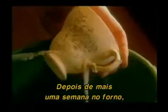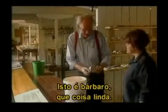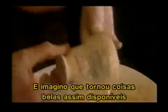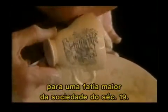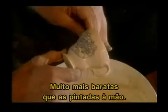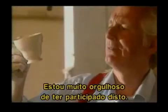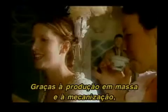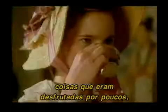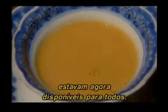After yet another week in the kiln, the cup is glazed and fired again. Now this is terrific. It's a beautiful thing, and I suppose it made beautiful things like this available for a larger section of society in the 19th century. These were much cheaper. Much cheaper than hand painting. It's a handsome thing. I'm very proud to have been involved in making it. Thanks to mass production and mechanisation, things that were enjoyed by the select few, such as tea, cotton and china, were now available to all.